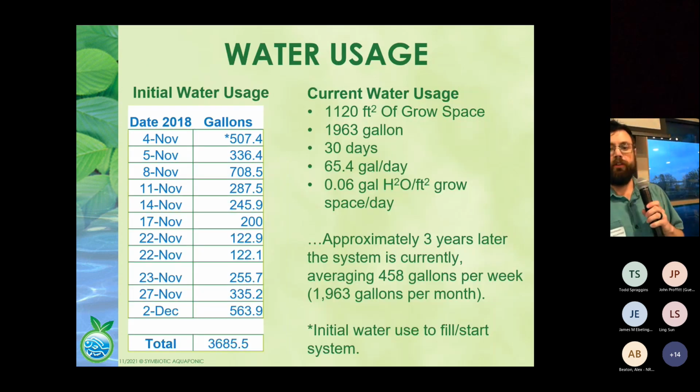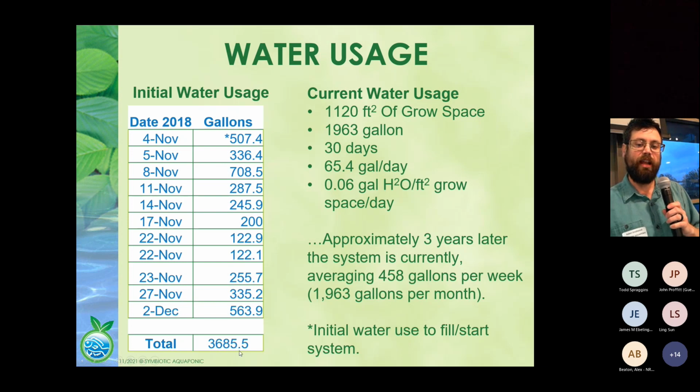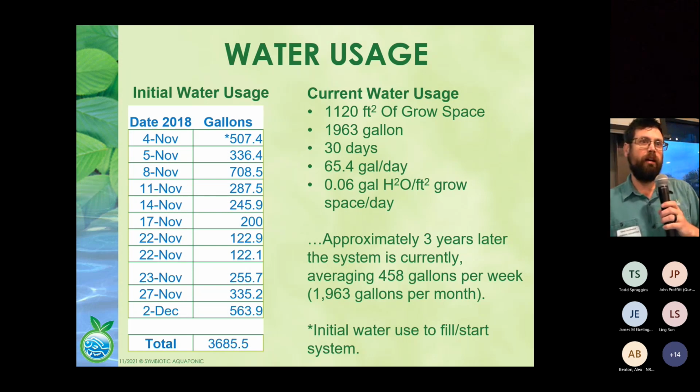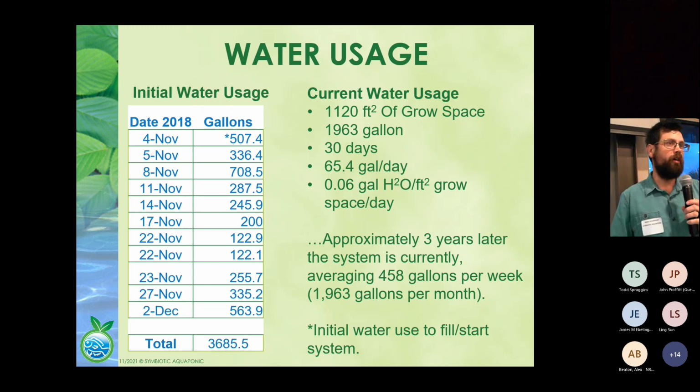Water usage. The first year that we filled up the system was in 2018. Over that year, we used 3,685 gallons of water for 1,220 square foot of grow space. This included the initial water that went in to fill up the system. Approximately 3 years later, we're using under 2,000 gallons of water a month. That breaks down to about 0.06 gallons of water per square foot of grow space per day. And this is growing a fruity crop. We don't know of a more water efficient system.